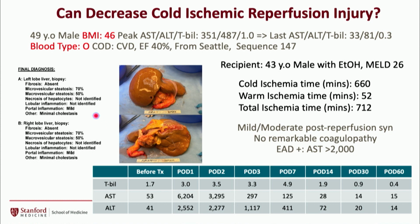Pre-procurement biopsy shows microsteatosis 70%, macrosteatosis 50%, and a nicely yellow liver. But I put this liver on the perfusion pump and kept it 11 hours and evaluated lactate clearance. And I found that this liver is working well, so I gave it to the patient, male, 26.